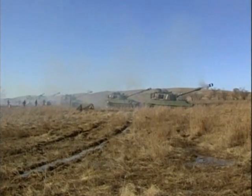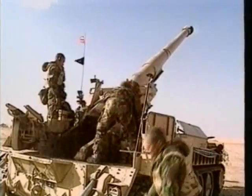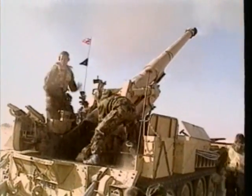Artillery is one of the most fearsome weapons in modern warfare. Flexible and mobile, these high-caliber guns deliver destruction across the lines of battle, enabling friendly forces to attack while keeping the enemy pinned down.